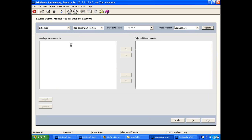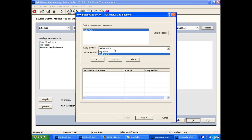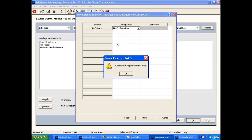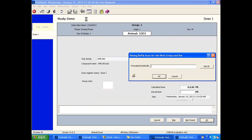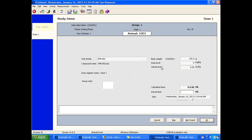We can come back in and weigh and dose an animal. I'm getting that window because I'm not actually connected to a balance, so it's looking for the balance interface in my COM port. Okay, so I've entered the container ID from pharmacy, and now I can go ahead and dose my animal.